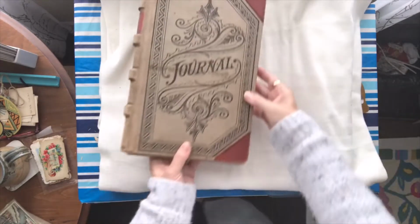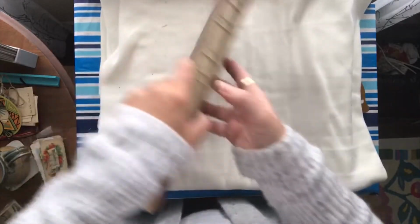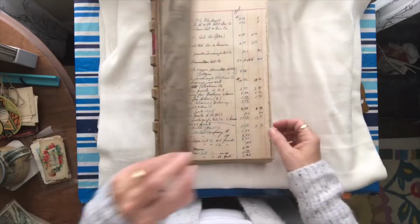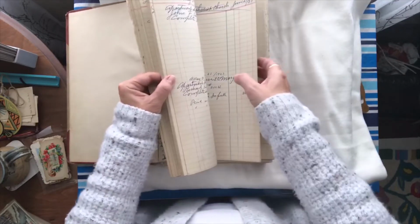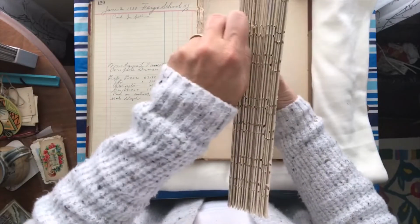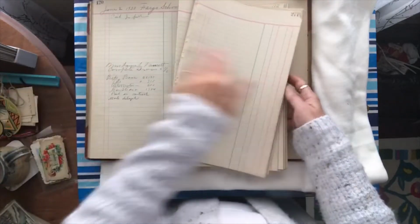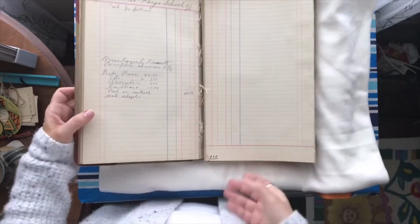I also got this journal. It's a nice thick one, and I'm going to scan the covers. I just have to go where I can find a larger screen. Mine's only an 8.5 by 11. And this one as well had some pages in it that were used. And then at the back, it had lots and lots of blank pages, and I've gone ahead and taken them out so that I can use them in my journals as well. So lots, and it's got a nice color to them, a nice patina, nice old look, and this one's from the 1930s.